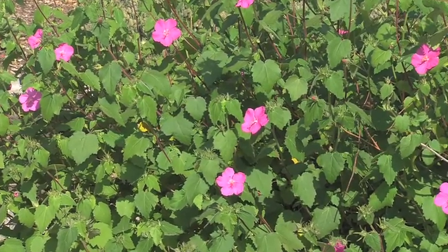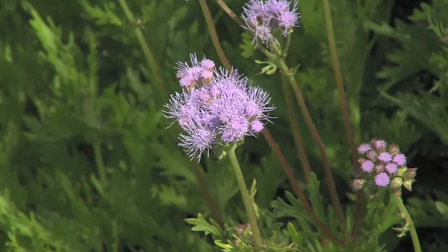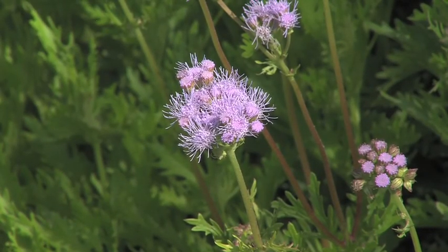First of all, people want color in their landscapes. They want something that will bloom all season long if possible. And these top 10 perennials do just that. They will bloom from spring through the summer on into the fall. So you've got all season long full of color, and these are low maintenance perennials too. Once they're established, they're pretty low maintenance.